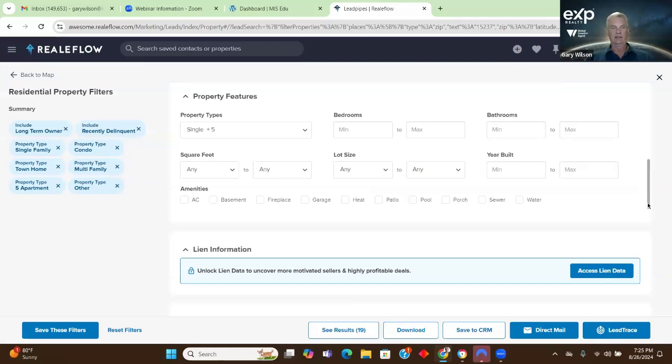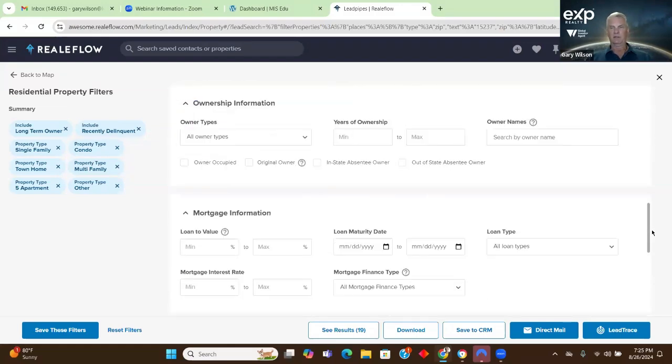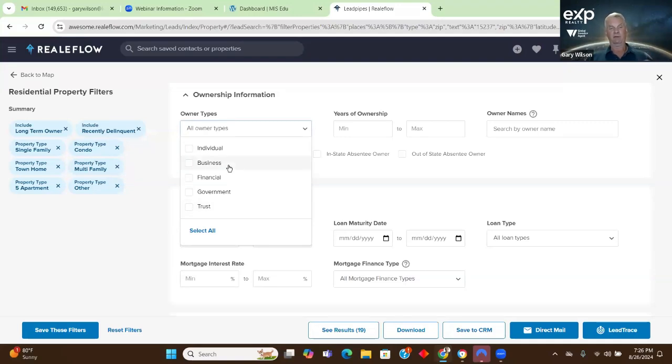And then down here, owner information, right? You can actually search by an owner's name. Just go into here, do a zip code search. If you're not sure where somebody lives, just type in a name and get some results there. You can be specific on your owner type. We generally work with all of these. Okay. Individual, business would be like an LLC, like investors do. Financial would be a bank. Government is, of course, the government, and trust is, of course, trust accounts.